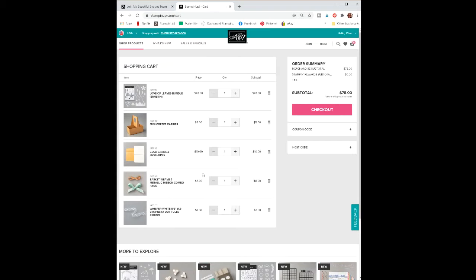So here's everything in my cart. I have a host code, and it's this month's host code. I had to write it down because I don't have any of my other windows open up here. Normally I just copy and paste. But it's 24BXGB22, and hit apply.